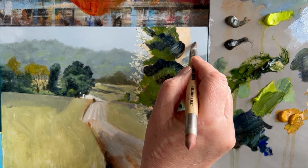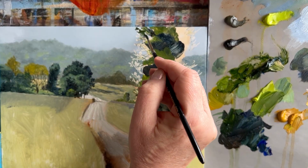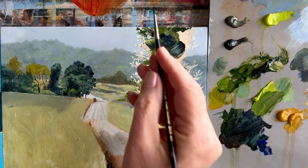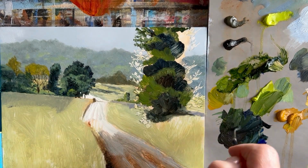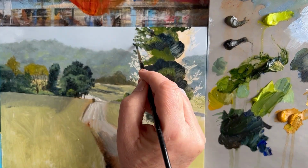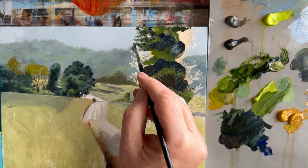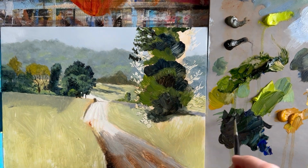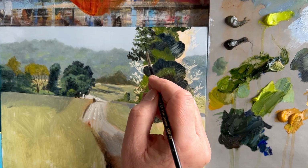And again, on slick surfaces like this, I love them for signing my name. And I love them also for doing whiskers on cats and little hairs and all kinds of detail. And you'll see here towards the end, I'll use it again to add some more grass and texture. But meanwhile, for now, I am using the pointed round squirrel number 2 and doing the little branches.